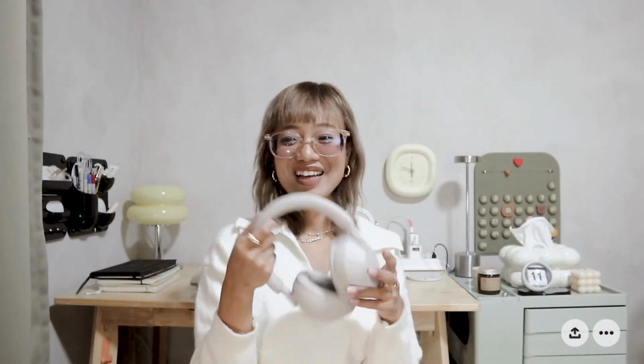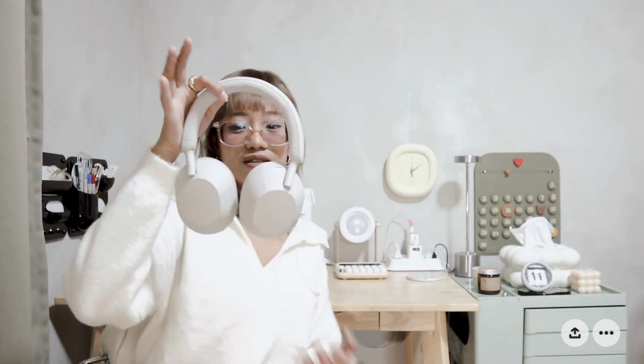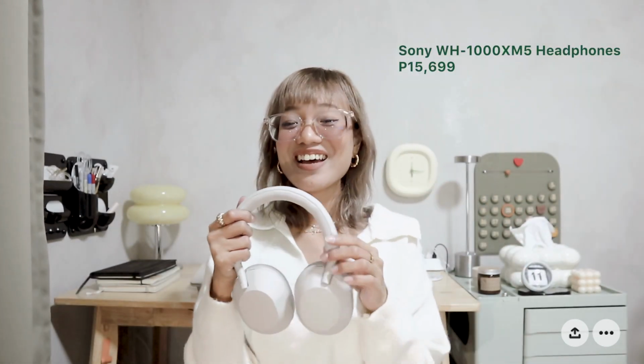I also got these headphones. Love! Peram lang saglit. Ayan. So, actually, this table na to, meron siyang hook dito sa gilid. Which, doon ko sinasabit itong headphones ko na nabili ko rin sa Shopee. Yan, pinapagamit ko muna sa boyfriend ko kasi nahiya ako mag-shoot na nandito siya.